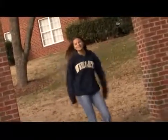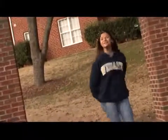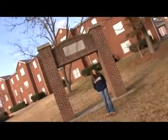Here at Wingate University in North Carolina, I figured this gate was probably the perfect place to start our tour. It was built in 1924. Plus, it's one of the oldest landmarks on campus.